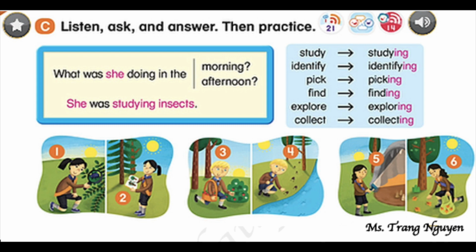Identify. Identifying. Pick. Picking. Find. Finding. Explore. Exploring. Collect. Collecting.